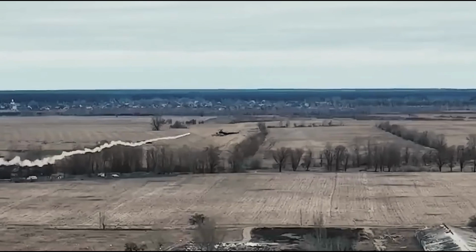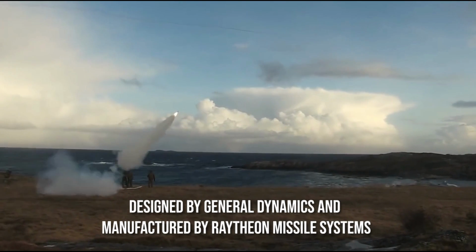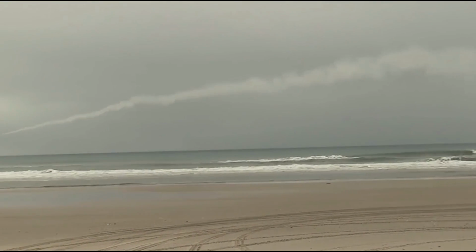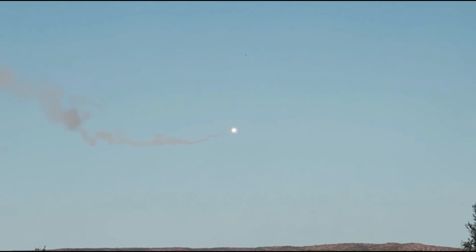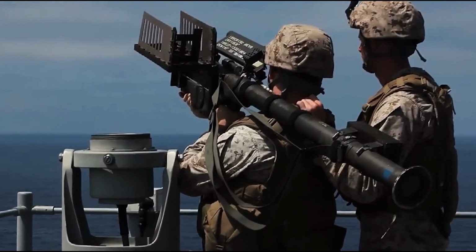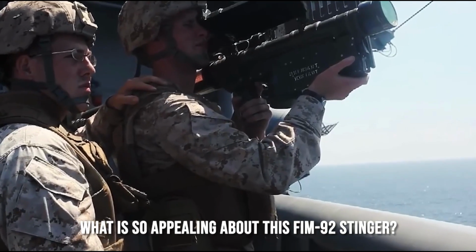Serving the United States Navy since the 1970s, this FIM-92 Stinger is amazingly designed by General Dynamics and manufactured by Raytheon Missile Systems. This shoulder-fired, man-portable defense system is specially designed for speedy engagement and smartly attacking aircraft. It's been almost 5 decades now since the FIM-92 Stinger became operational under the US Navy, and the past is proof that signifies lethality against helicopters and transport aircraft. What is so appealing about this FIM-92 Stinger?